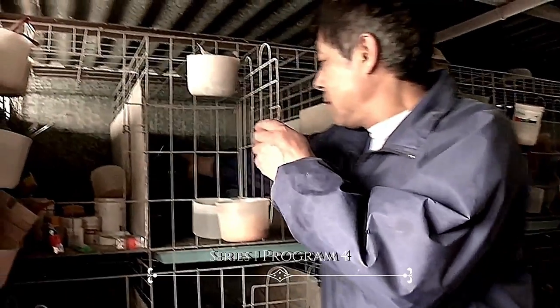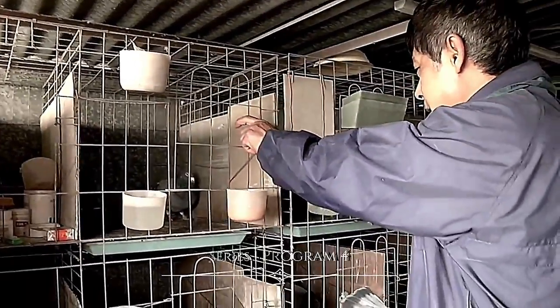The pigeons are currently breeding, so placed in separate breeding boxes. They are let out at different times of the day.